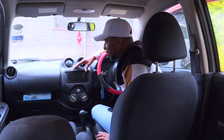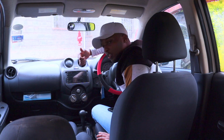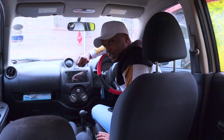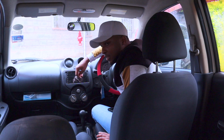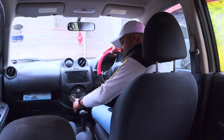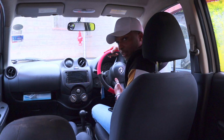Uende tu ujiinstalie, and with that you have added the Google Maps on your car, you have added Bluetooth connectivity, and you have added a tasteful look on the infotainment section. The AC controls generally look kama za Nissan Note, which are quite easy to use. Hapa ni self-explanatory. It's an automatic gear shifter, handbrake situated right here. The steering wheel has nothing fancy.